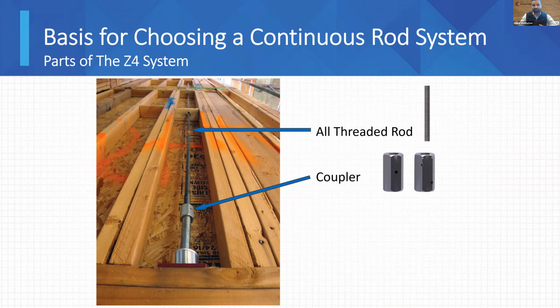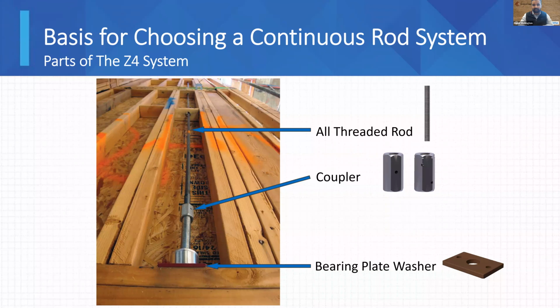Then we have bearing plate washers, and a bearing plate washer is just a steel plate with a hole in it. Its sole function is to distribute the perpendicular to grain loading on the bottom or top plate. That's all it's there to do. And most importantly, there is, of course, the omega nut, which sets the Z4 system apart from basic steel tie-down rods, as it allows the system to compensate for shrinkage. But more info on that in just a few more slides.